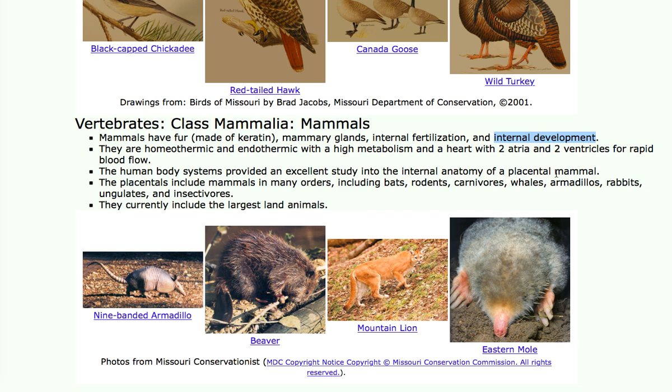The human body, which some of you will study next year in anatomy, will give you an excellent example of the internal anatomy of a mammal, but we're not going to go into internal anatomy here because that's beyond the scope of a survey. The placental mammals, which includes humans, includes the bats, rodents, carnivores, whales, armadillos, rabbits, ungulates, which are things like sheep, deer, elk, and bison, which walk on hooves, and insectivores, which are things like shrews. The largest land animals, which are elephants, are in this group.